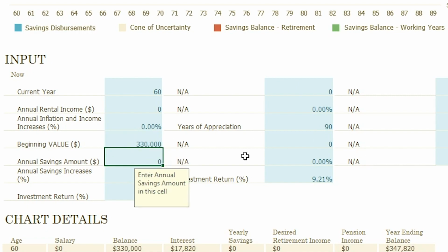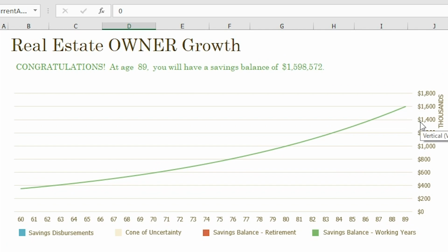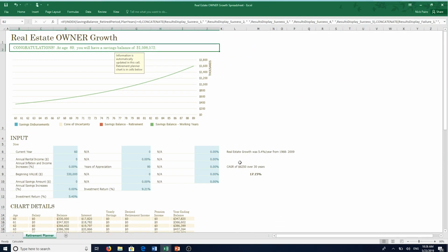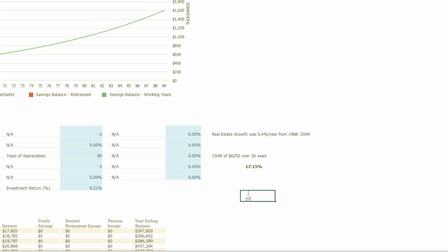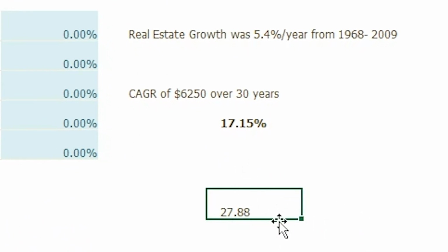So a $330,000 property, as it grows at 5.4% over a period of 30 years, once again using 30 years because after that your mortgage would hopefully be paid off in full, you would have an asset worth $1.6 million, $1,598,000, okay? Your original investment was $1,000. So you invested $1,000, and after 30 years, that $1,000 was worth $1.6 million. That compound annual growth rate is 27.88%. That's a really incredible number.